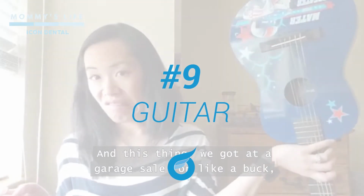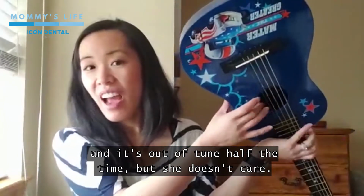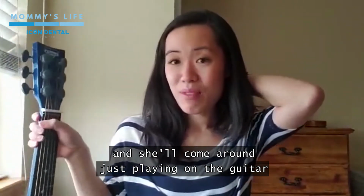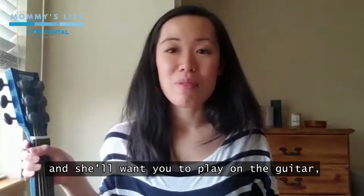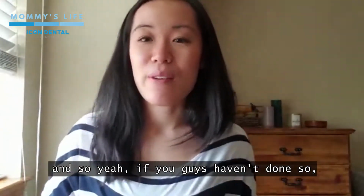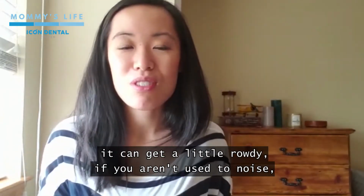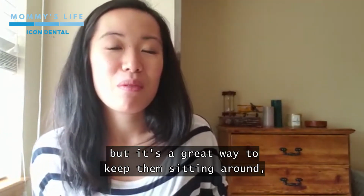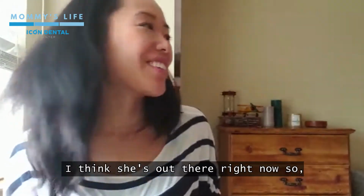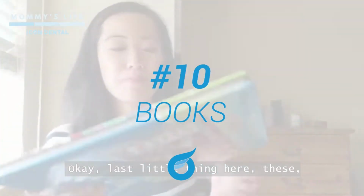And this thing, we got at a garage sale for like $1, and it's out of tune half the time, but she doesn't care, and she loves it. She'll come around just playing on the guitar, and she'll want you to play on the guitar too, so it's a great toy, great entertainment. So yeah, if you guys haven't done so, pick up some instruments. It can get a little rowdy. If you aren't used to noise, this might be a bit of a shock, but it's a great way to keep them sitting around and leaving you alone for a little bit. I think she's out there right now.